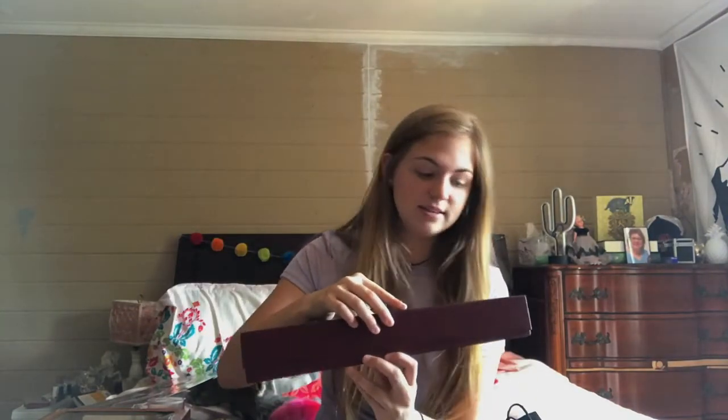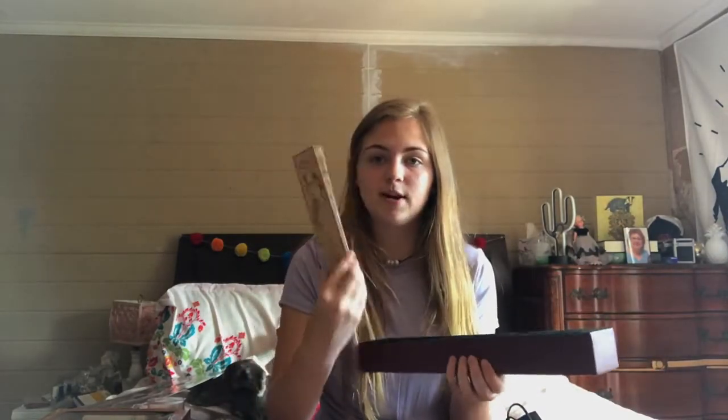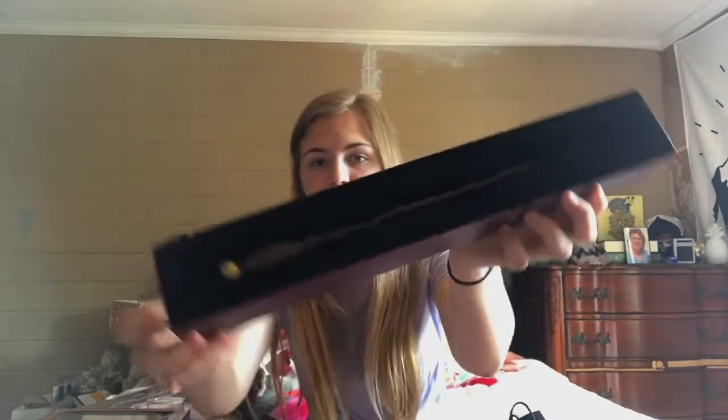And this box has the little Ollivander symbol, and it says Ollivander's makers of fine wands since 382 BC. And this is the wand that chose me. I also got it in interactive, so it comes with another map. And it looks like that.